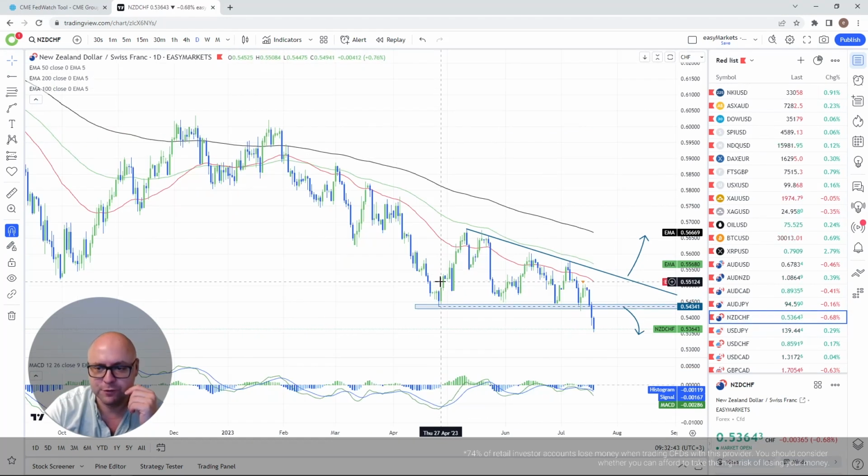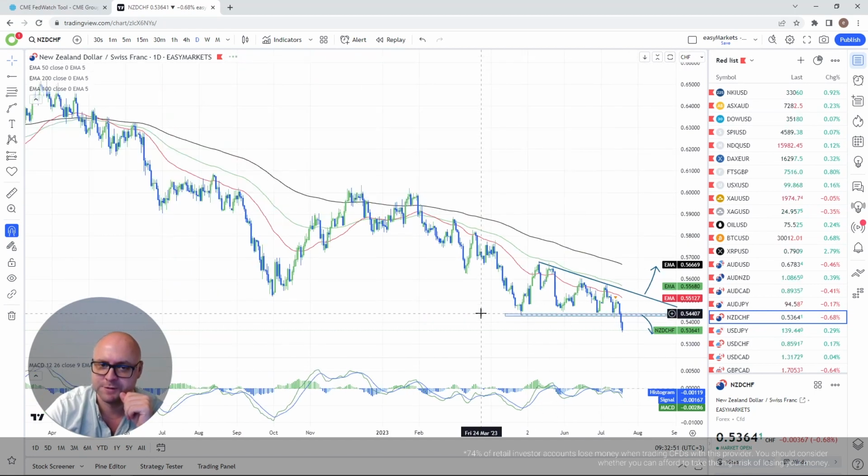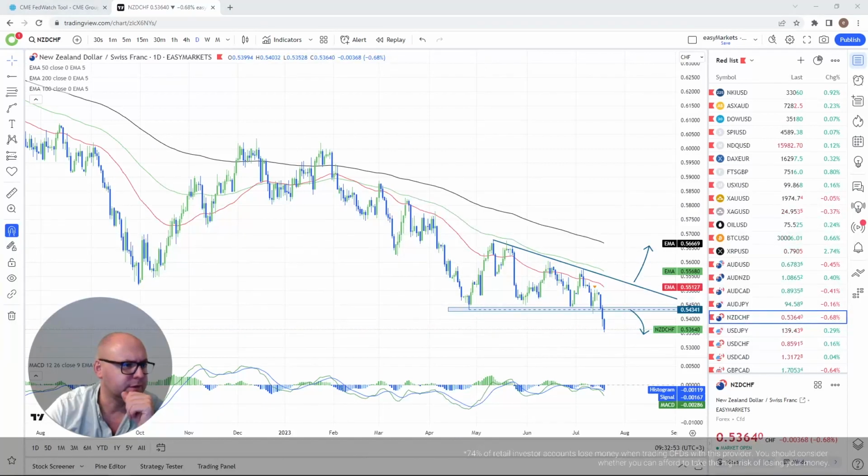NZDCHF, so beautiful decline. Look at this. I talked about this yesterday. We were bang on in this hurdle, and I said that if we do drop below this, I will go further south. I think we had some news as well today. Let me just double check. Yeah, NZD CPI numbers came out. Ooh, that came out higher. Interesting. But why did it decline?